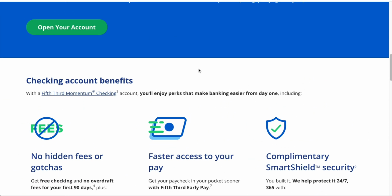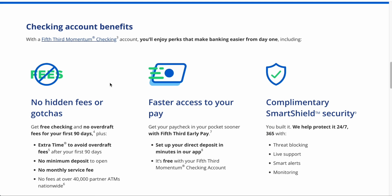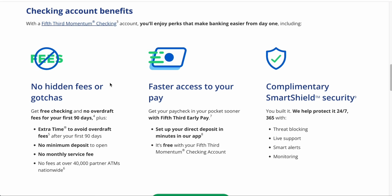Now I'm going to want to tell you a little bit about this Momentum checking account with Fifth Third Bank, because it sounds pretty great. Sounds like a very useful, efficient checking account. As you see right here, there's no hidden fees or gotchas, they state. There's no monthly maintenance service fee or anything like that. No $5, $4 fee that you have to worry about every month, or something that you have to meet certain requirements to get waived. No monthly service fee at all. And there's no minimum deposit to open this account. And also, they have extra time to avoid overdraft fees after the first 90 days.